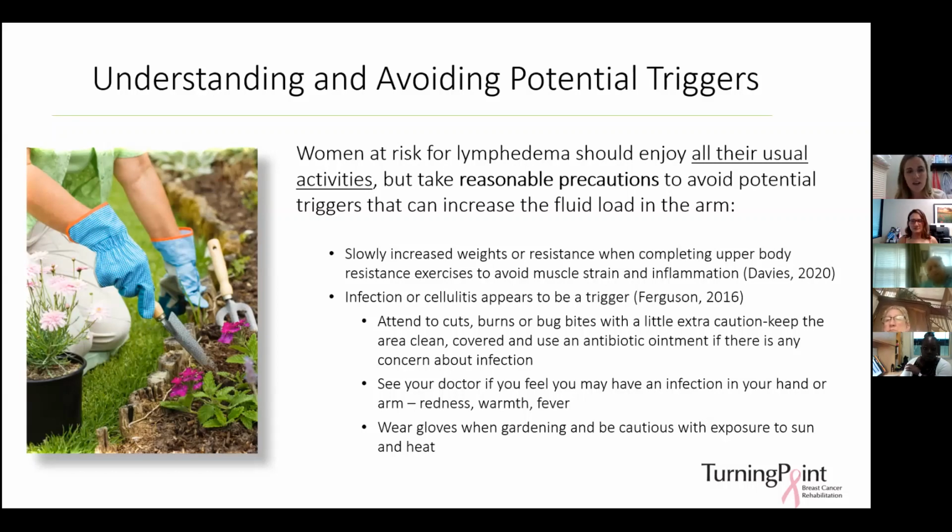And then the second one is really trying to avoid any type of infection or cellulitis. So say you get a little bit of a nick, cut, or a burn on the affected side especially, before you might ignore it and say, that'll heal in a day or two.